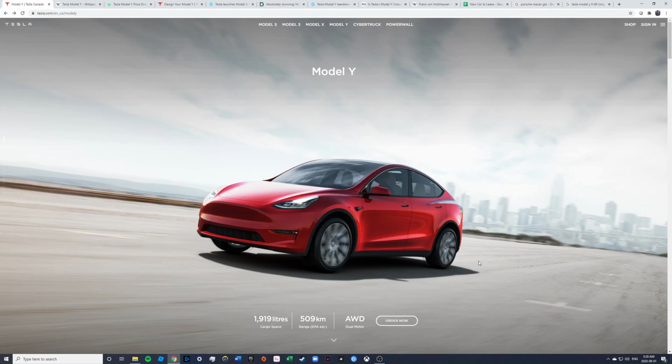In my family, I have two kids and my wife, so I'm looking for a family hauler. I think that what they've done with this car recently, and the news about it and the price cuts, have made it really attractive. You can see why the company's doing really well. Let's get into it.